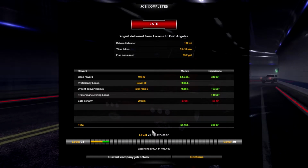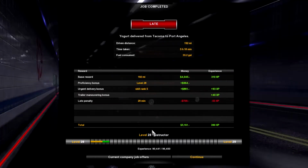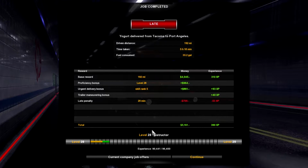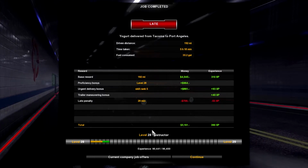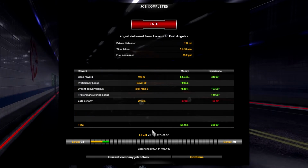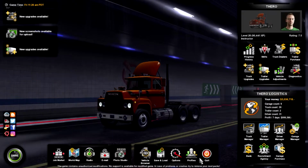We drove 192 miles. It took 5 hours and 18 minutes. We lost $700 and 53 XP, but we made a total of almost $5,200 and 390 XP.